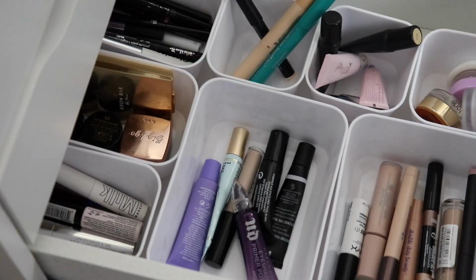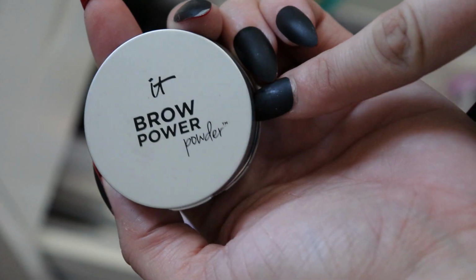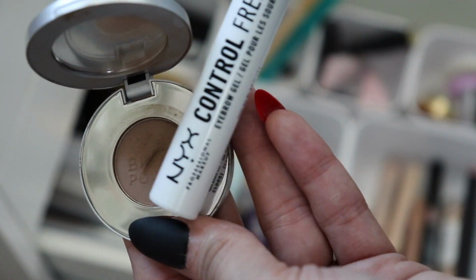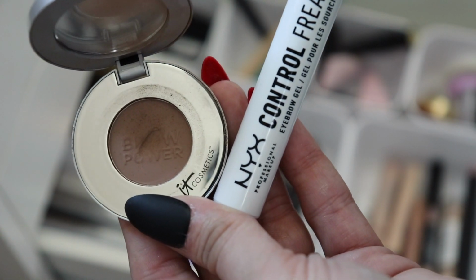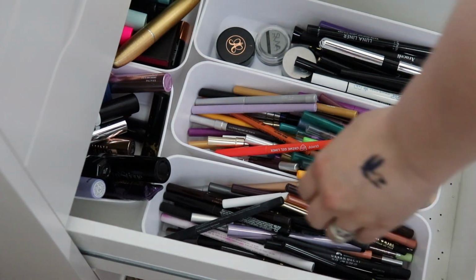And then for brows, I think I'm going to do NYX Brow Power Powder. This one is in the shade Universal Transforming Taupe. And then I'm also going to bring in the NYX Control Freak Eyebrow Gel. Just mix it up a little bit. Did I do this exact combination a few months ago? Maybe? I don't know. This is what we're pulling in though. And then liners, same as always.